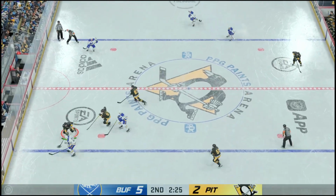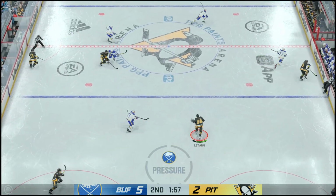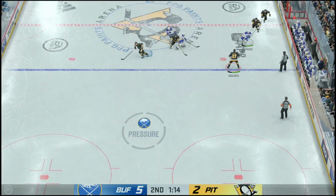Yeah, and the coach must be loving this. I mean, sometimes you can't put your finger on exactly why it's working the way it is, but the chemistry is off the charts here, and they've got a comfortable lead. Oh, and they can't keep the puck in the zone. They'll be forced to tag up.